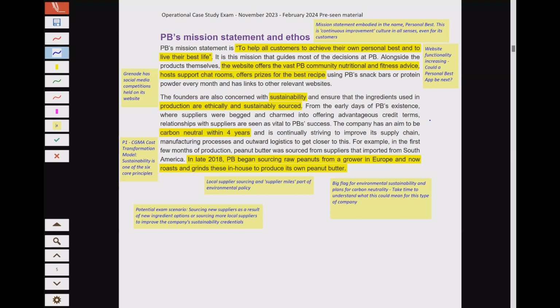So the website functionality, again, just like the social media, it's going to be important. So you wouldn't want any downtime on that. You could be asked things like what big data we could get from the website. And we could be thinking about, could we have a personal best app? We haven't got one at the moment. Other case studies in the past have had one.